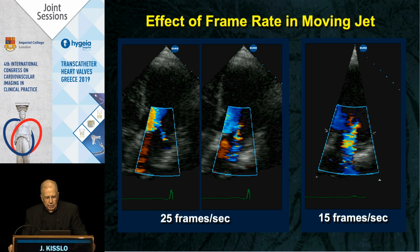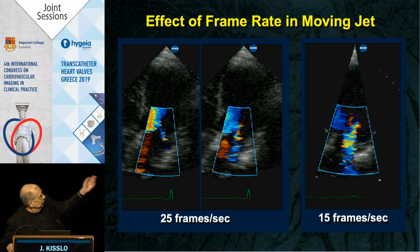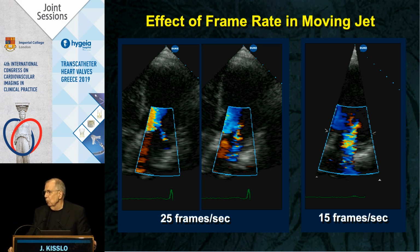Effective frame rate. If the frame rate is high enough, especially with a moving jet, you'll be able to follow it. Look on the left, there are two frames. You see a small jet move. On the right is the same individual, but at a lower frame rate, so it occupies a bigger space. That's simply a bad temporal resolution.